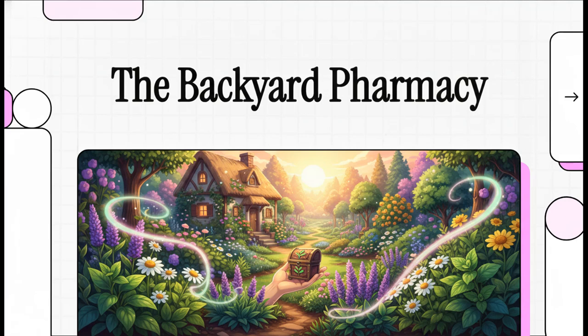Welcome to today's Explainer. We are jumping right into a really fascinating concept today, pulling from a guide called Cultivating the Backyard Pharmacy, a guide to natural self-reliance. We're going to explore this intriguing idea of totally transforming a standard everyday backyard space into a fully functional natural pharmacy. We'll be looking closely at exactly what this medicinal garden kit is, the specific things it claims to offer, and how it positions itself as a way to really take your health back into your own hands.